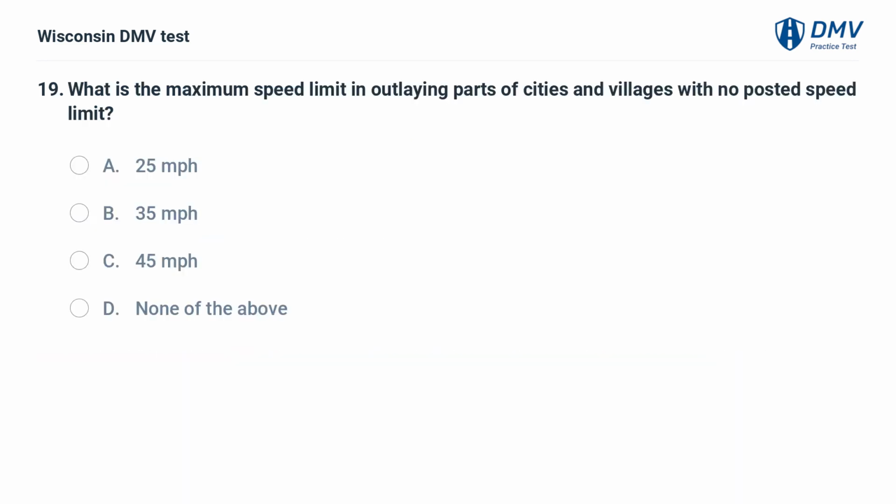What is the maximum speed limit in outlying parts of cities and villages with no posted speed limit? A. 25 miles per hour. B. 35 miles per hour. C. 45 miles per hour. D. None of the above.